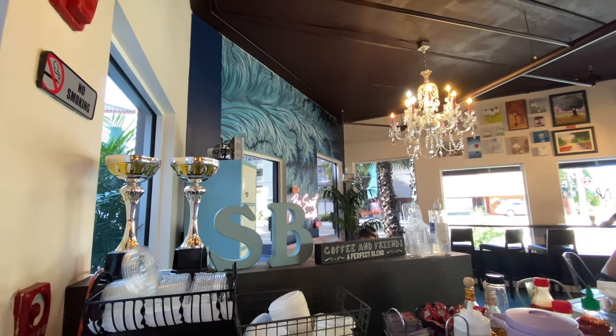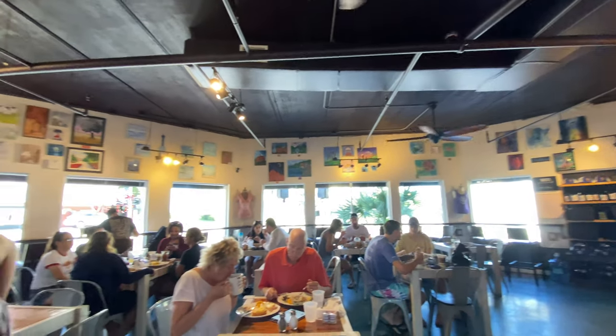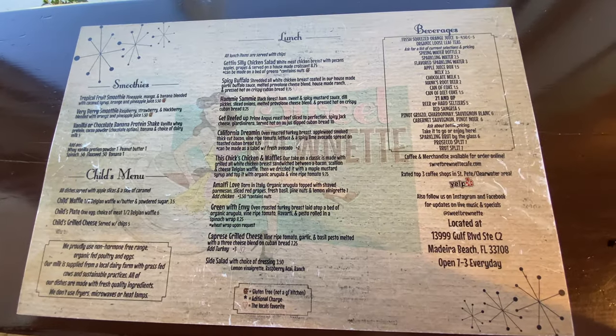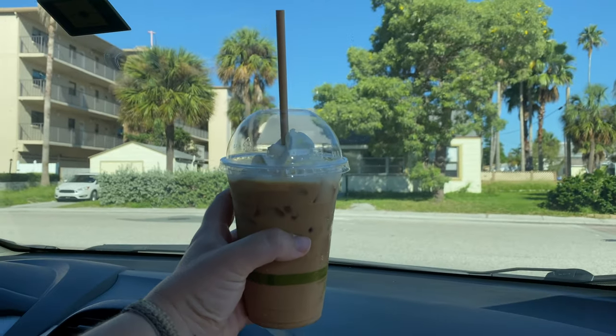We started our day with coffee to go from Sweet Brunette. This is my favorite coffee shop in Madeira Beach. They always have unique lattes. For example, once they had a key lime pie latte, and I love coffee shops that come up with their own creations. I got something pretty standard on this day, which was really, really good too.